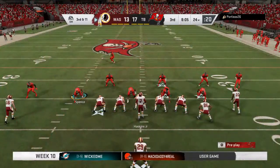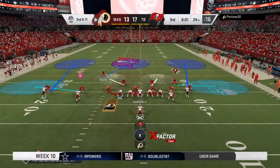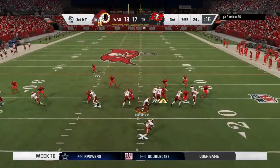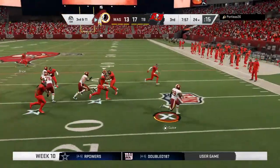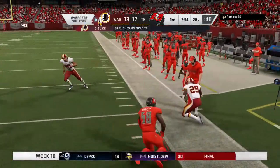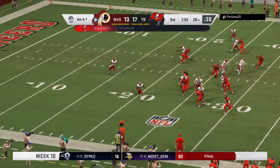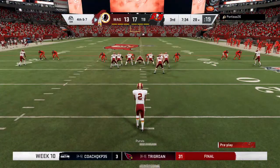The Bucs with an extra defender now in the secondary here on 3rd down. Check 3, check 3, check 3. 3rd down, here's Guice. And he'll be brought down at the 28, and that is well short of the 1st. It'll be a gain of 5, and the punt team will now come out on 4th down.